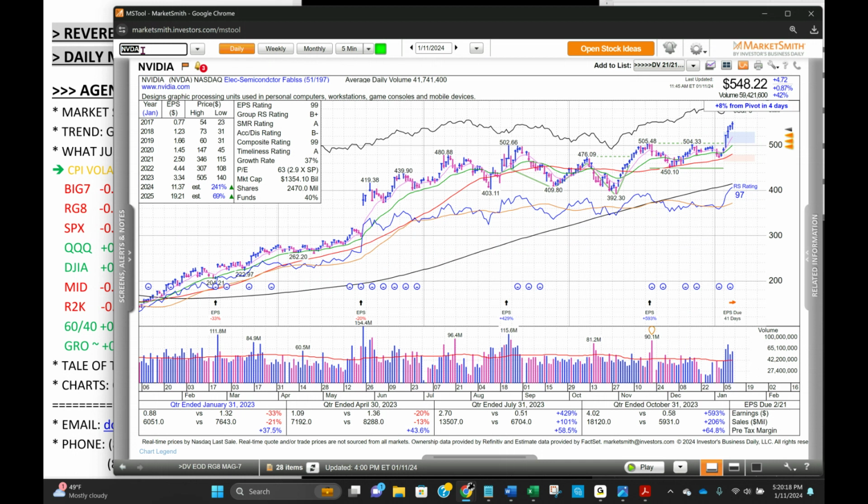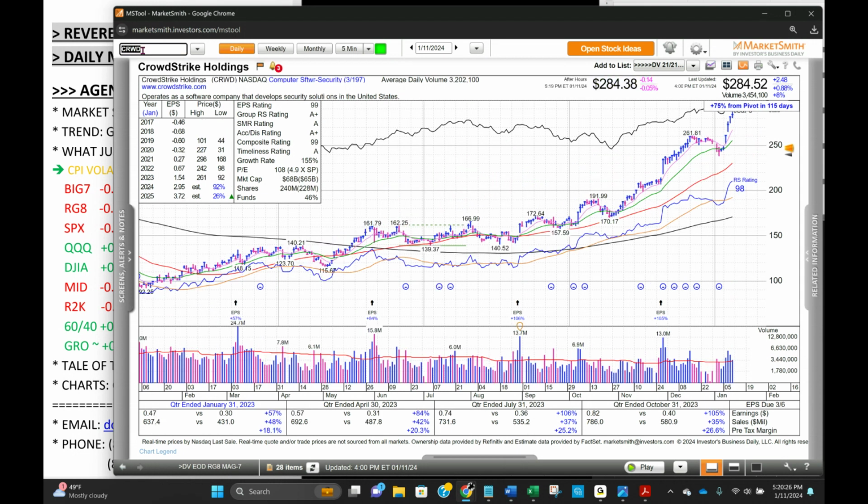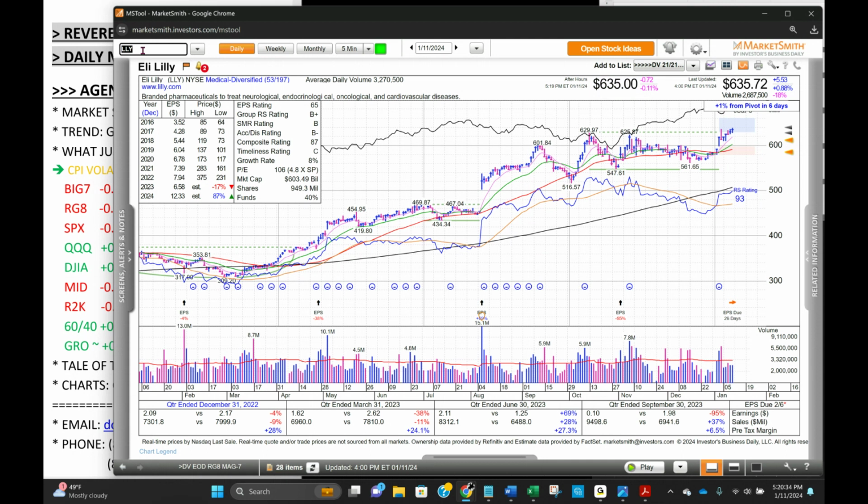Look at the volume bars down at the bottom there. CrowdStrike, another leader, continues to just act great. 5 straight days up now. 8% size on that, and also 8% on Lilly, which continues to trend higher. A little tighter action and lower volume around the top of its base, which is completely normal.